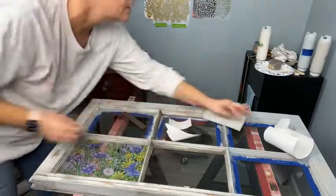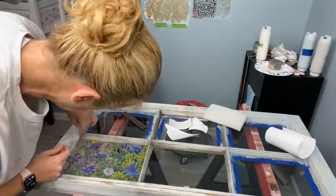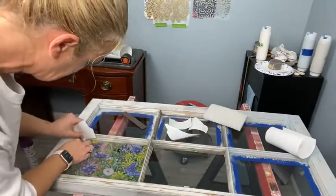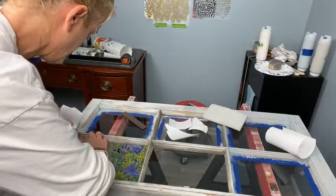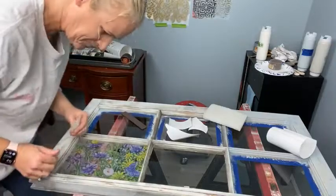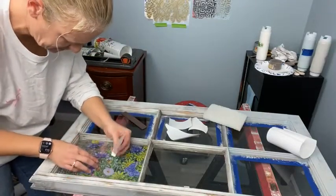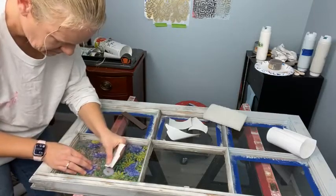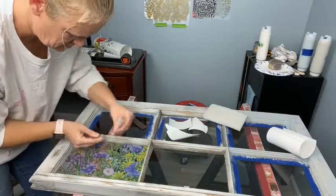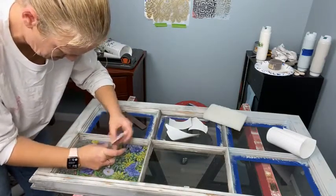So I'm just gonna take one of these little scraps, and I'm kind of running out of time here, so let me see if I can go ahead and get it released so you can see it, and come back to this white paint. So actually, I think I'm going to try to release it over here. It might be a little bit easier. So I'm just sticking this into a spot that doesn't have anything.